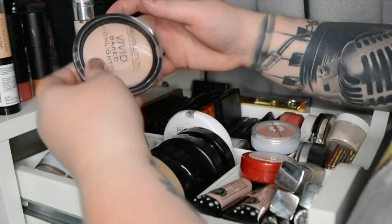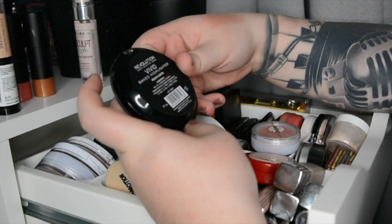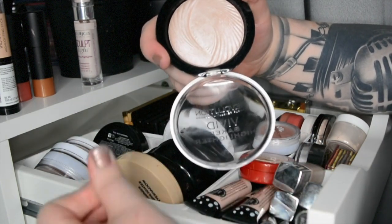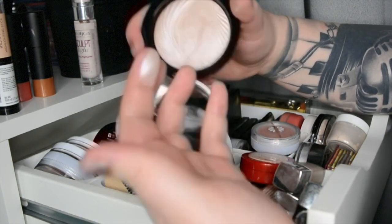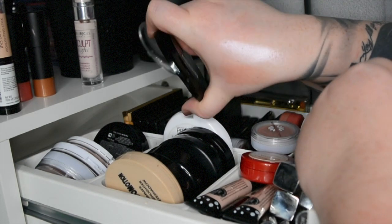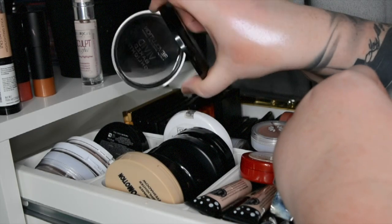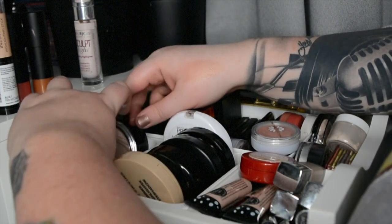The next one I have is the Revolution Vivid Bake Highlighter. And I don't actually use this one as much anymore. This is the Peach Lights Highlighter. Again, it's like a rosy toned highlight. Just swatch it again. Just looks like that. And it's more of a pearly finish. It's a really, really good highlighter. I didn't really swatch that much. And it's really bright, and it's brilliant. It was only a couple of pounds.